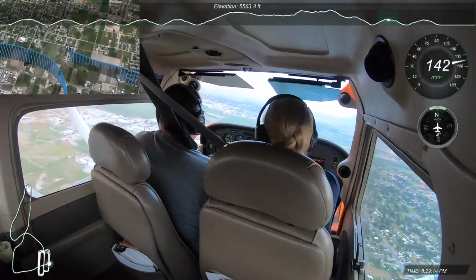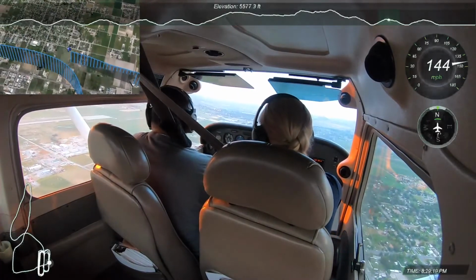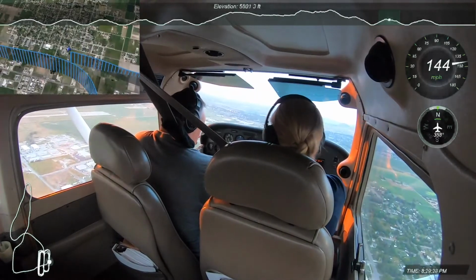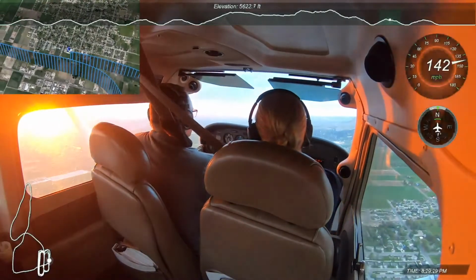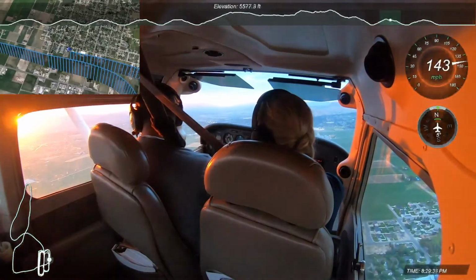Okay. I'm just gonna get the winds. Visibility 1. How often does that automated weather update? As soon as it senses it. Temperature 2, dew point 03 Celsius. Altimeter 29.87. Remarks. Density altitude 7,700.